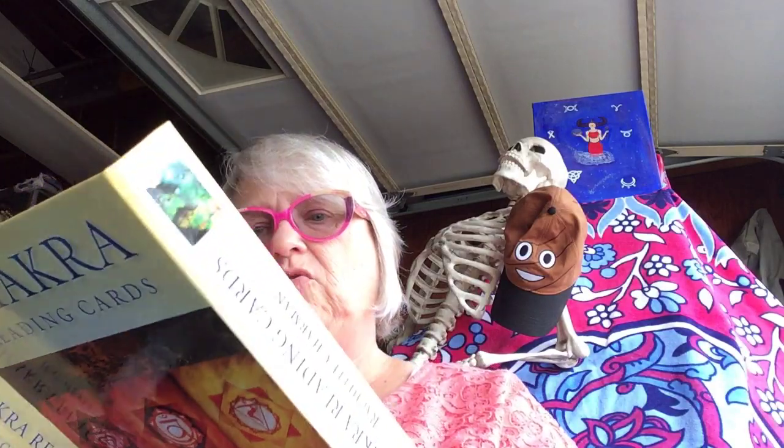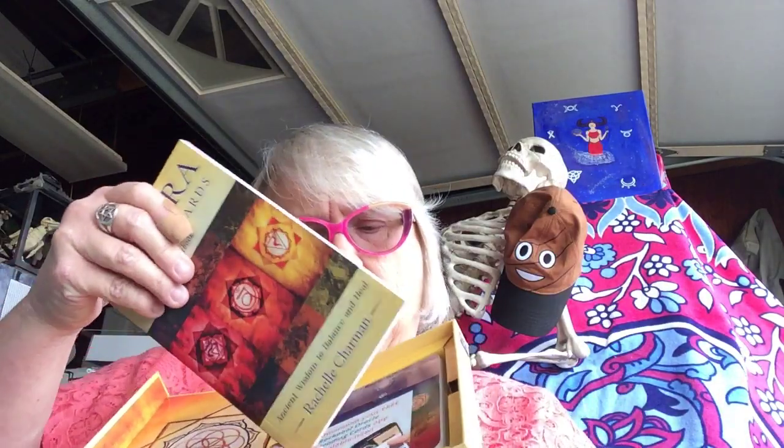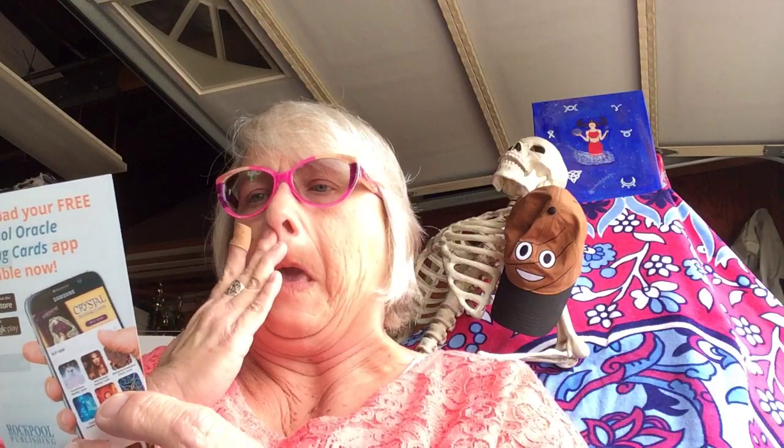It's got the magnetic box. I like those. And then, of course, you open it up. Ooh, pretty. And we have the book. And then the cards. And download my free Rockpool Oracle reading app. Ooh. Yay, I get a free app. Butterfly, Flutterby.